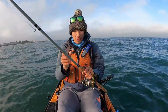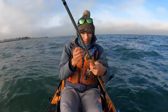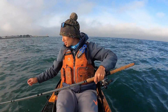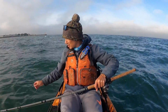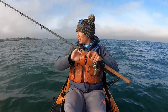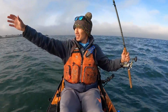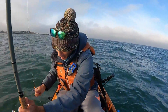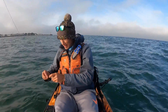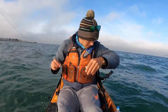I know I've said this before, but I'm gonna say it one more time. In the San Francisco Bay, when you're fishing with a normal standard sport fishing license, you're limited to one rod per person. So normally, for most of you out there fishing with a sport license, you'd only be able to use one rod here in the San Francisco Bay, but me personally, I have a commercial license that allows me to drop this second rod down there.